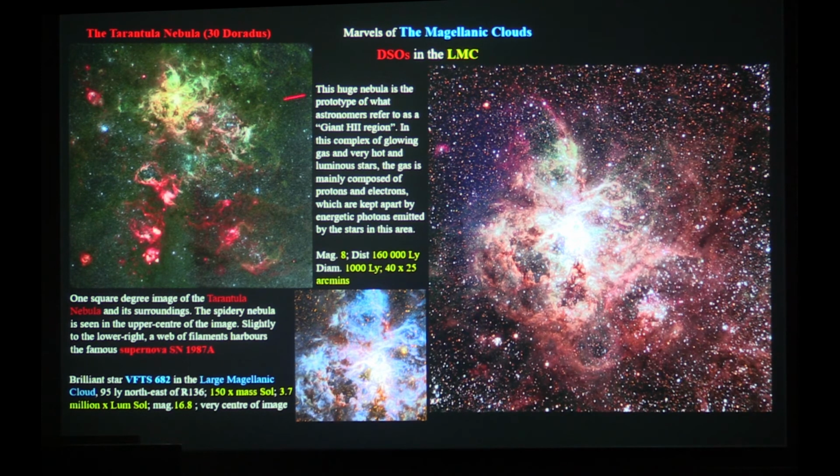Now, no matter how many photos we take of this, the middle is always overexposed because of this bright R136 star cluster. They're all very hot O-class stars and Wolf-Rayet stars, the hottest stars known. So in the middle here, you've got this enormous cluster, and here's another shot through different wavelengths. And in the middle of that are these massive stars, truly massive. And in fact, I'm going to show you one called R136a1, which is the brightest in the group, which we'll talk about in a minute.